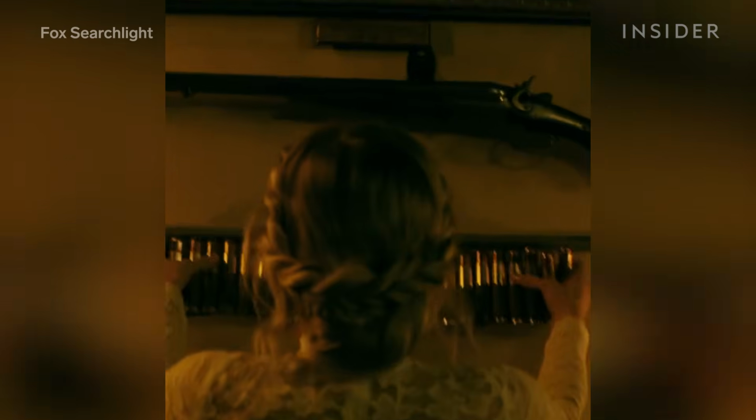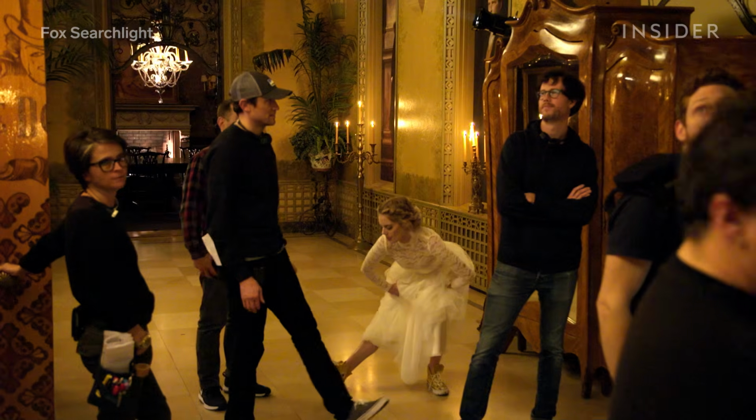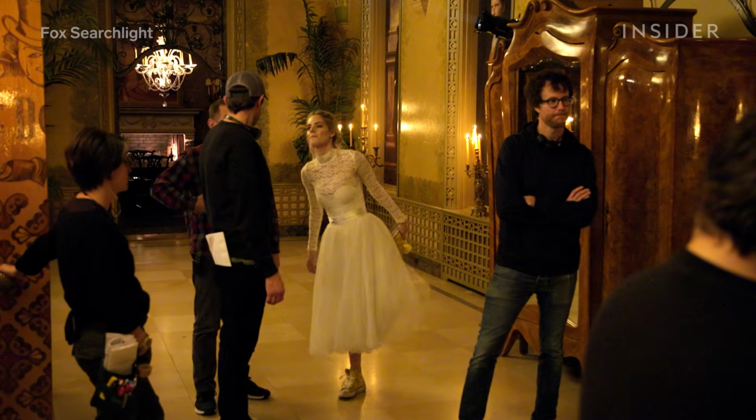This is also when we see her add some ammunition and a gun to her look, which can be seen in the movie posters. Now that the dress was shorter and it was easier to run from her murderous family, things started to get a lot darker, literally.